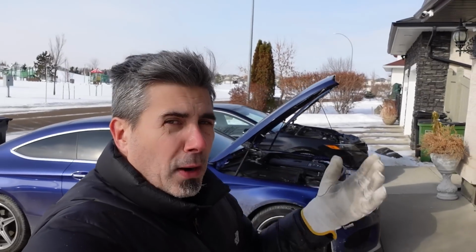Now with that said, a brake job will cost a lot more money, but you're actually getting a better product that's going to do a better job of keeping that vehicle performing at its most optimal. And that's something you have to think about, whether in fact the luxury car is truly worth it.